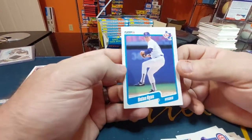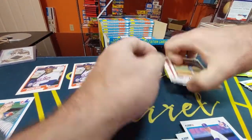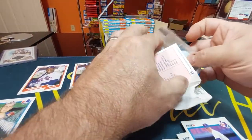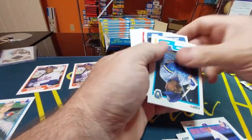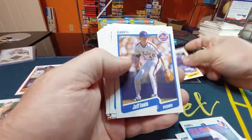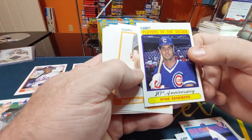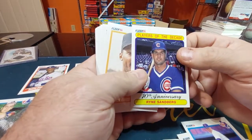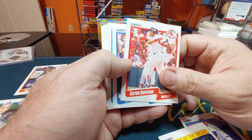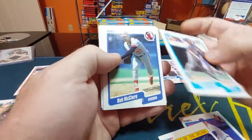There's Nolan Ryan, way off center, but that's the third most expensive card in this, and he had to be one of the furthest off center. Okay, Charlie O'Brien played with the Braves a couple years. Tom Browning, great pitcher. There he is, Ryne Sandberg. Holds the mark for a season for the best fielding second baseman ever. It's .99 something. I mean, he very seldom made an error. Robin Yount was another really good player, Hall of Famer.